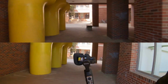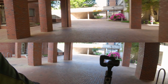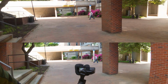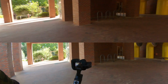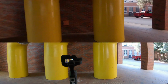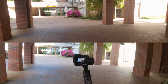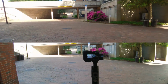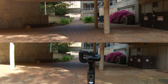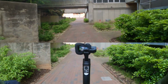Welcome to the Yellow Tubes, everybody. My favorite Yellow Tubes. Not sure why I like those so much. I think it's because in the summer when it's really hot, you can go under there if it's raining. There's always a nice breeze there and it's comfortable.